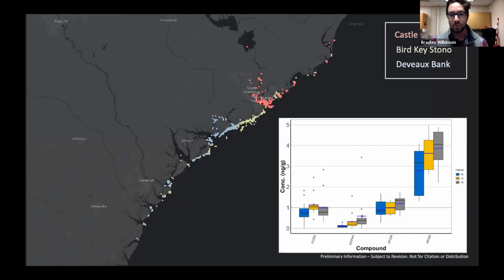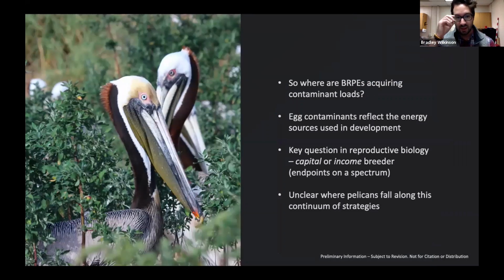We expected Castle Pinckney birds to have the highest levels of concentration, followed by Bird Key, followed by DeVoe Bank being the cleanest, but that's clearly not what we saw. So I'm going to spend kind of the rest of the talk discussing where these contaminant sources may be coming from. So that's the big question: where are brown pelicans acquiring these contaminant loads?